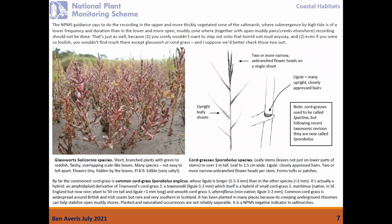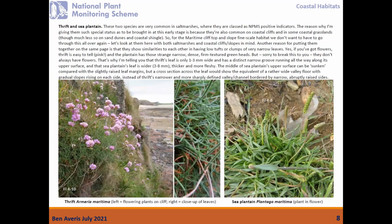It's more in the upper parts of the marsh. So if we go on to the next picture, these are some species that are very common in salt marsh. Obviously, the picture on the left, thrift with its pink flowers, that's not in salt marsh habitat in that photo. It's on a cliff. But the species is one of the commonest ones in salt marsh.